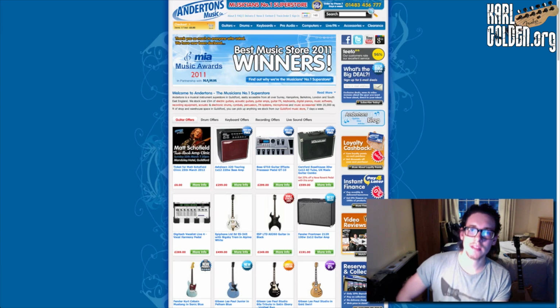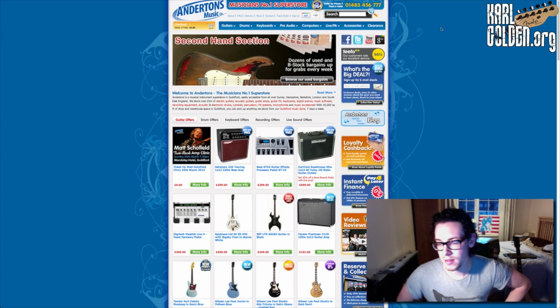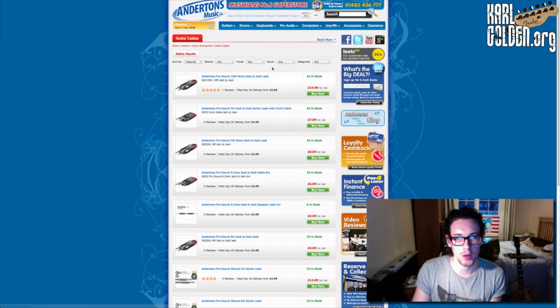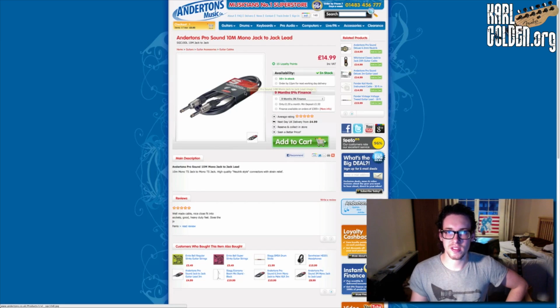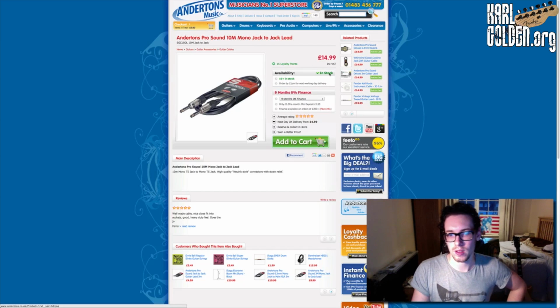Okay, so you'll need some leads to connect. When I say leads, I mean leads in terms of connecting guitar. So you need a jack lead. Obviously, you all know this as guitarists. Or for bass players, you'll need your jack to jack. Your guitar will go straight into the sound card, and your sound card will go straight into your PC. Your PC will then connect to your software.